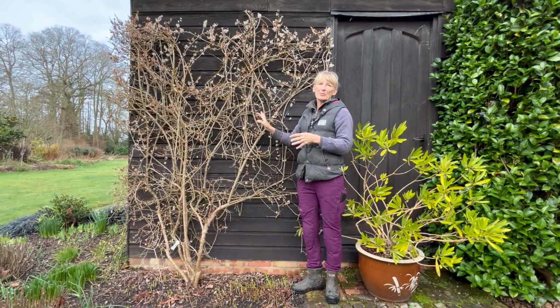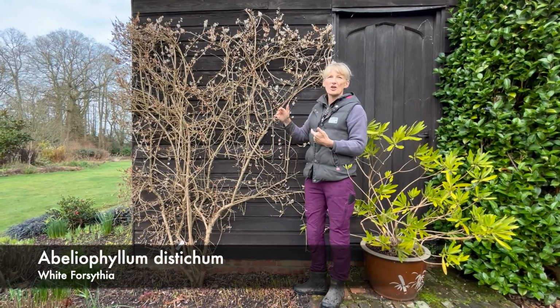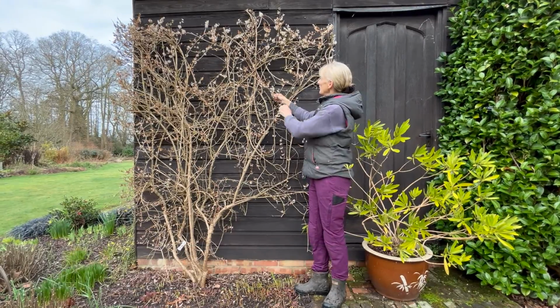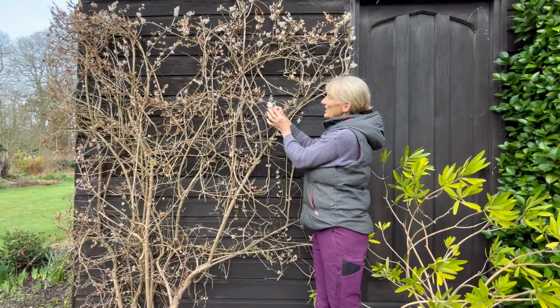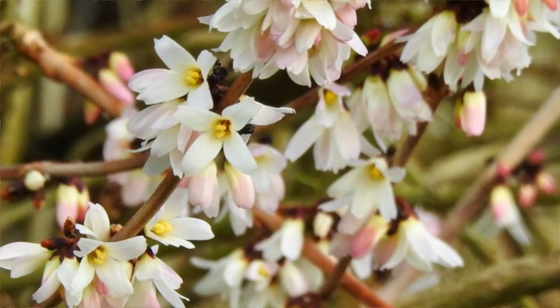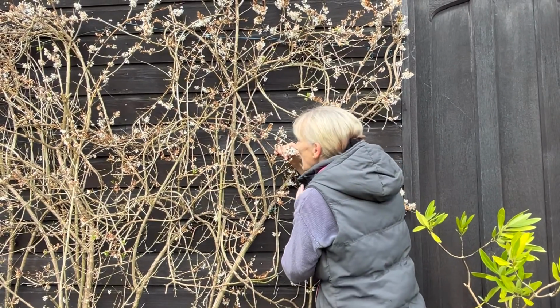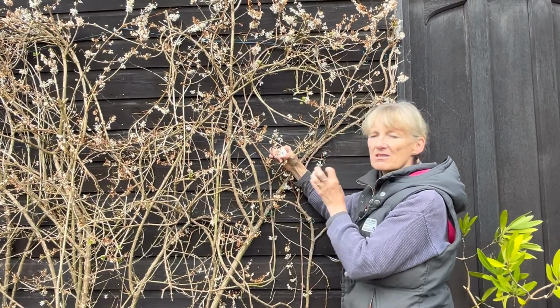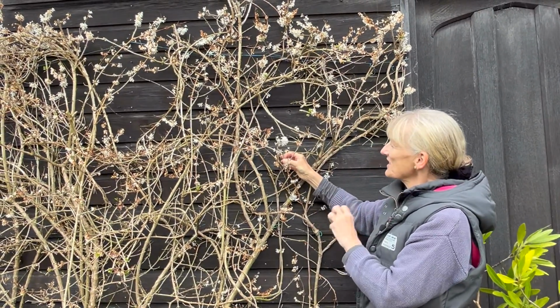Sadly, this one's a little bit past its best. Abeliophyllum distichum, otherwise known as the white forsythia. And if you can see the flowers, you'll see they are very similar to the yellow common forsythia that's often seen around. It isn't actually a forsythia, it's an Abeliophyllum, and it, unlike a forsythia, has the most delicious almondy scent. Again, this one's capable of scenting a whole room.